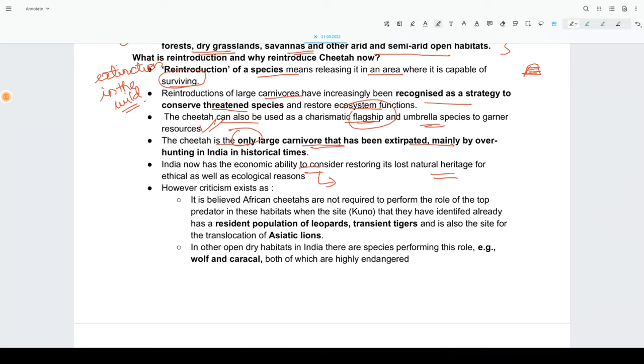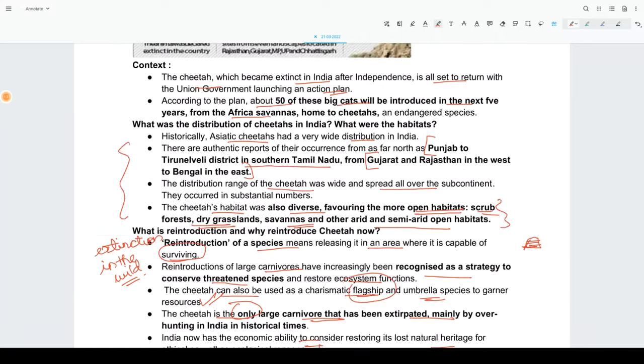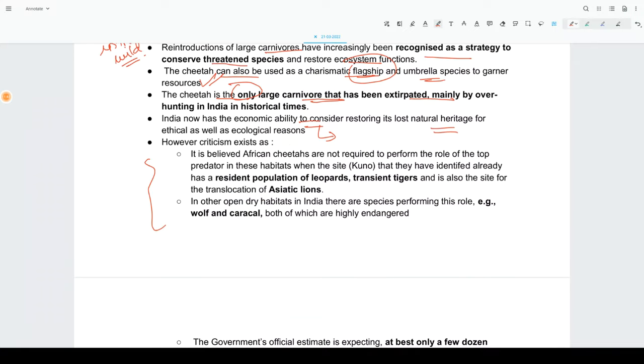However, this entire move has also been criticized. Why is it criticized? Because there is such a huge spending. We have seen over here that 260 crores is being spent for translocating these cheetahs. But till now, Indian ecosystems did not have cheetahs and they were still doing pretty fine. So now this entire 260 crores seems like a wasteful expenditure. Rather, this 260 crores can be used on safeguarding of those animals which are going into extinction currently.